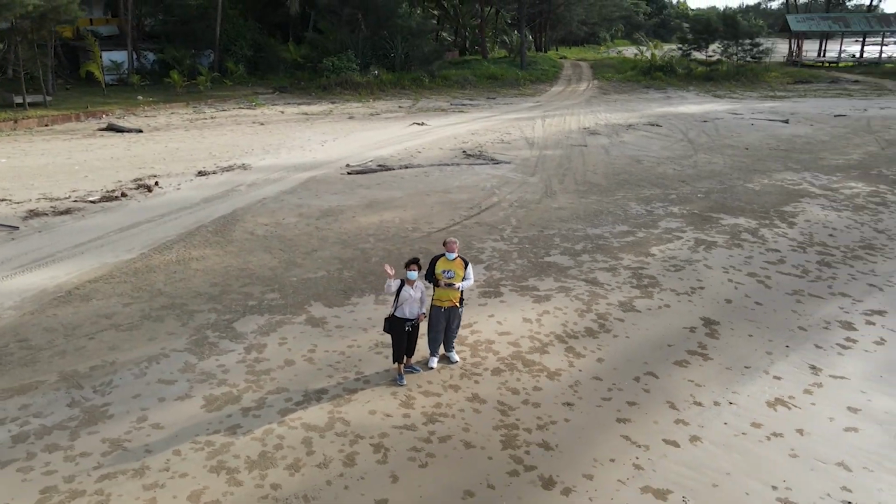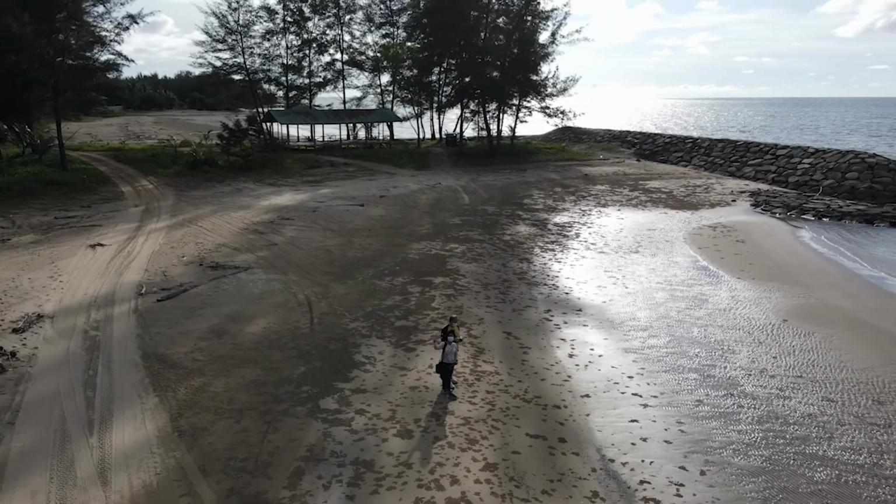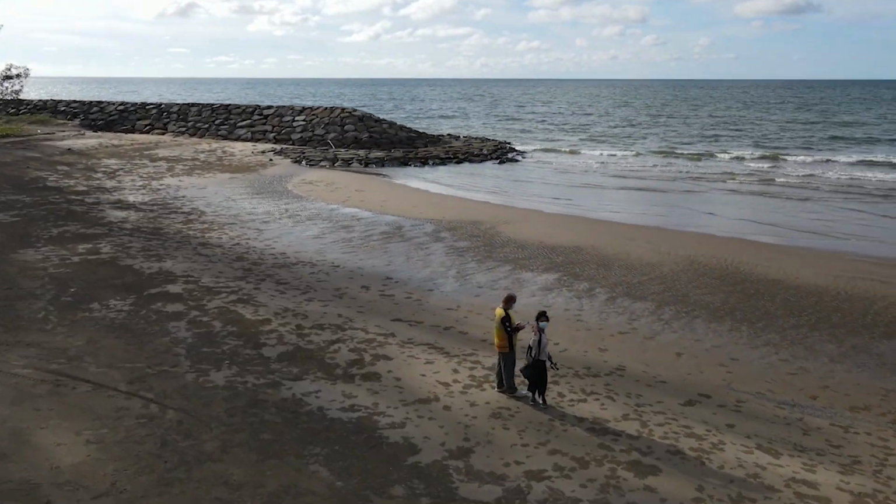The beach has infrastructure that allows families with children, ecotourism enthusiasts, and people who are fond of water sports to relax comfortably.